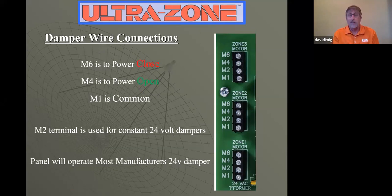You want to save the homeowner money? Great. Pull their panel off the wall, leave their dampers, put my panel up there, and wire their dampers M1, M2, M4. My spring operated friends: power close, spring open, simple. Two wires, M1 and M6, will power those as well.